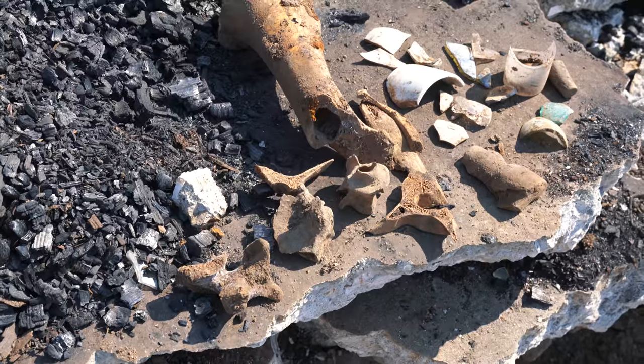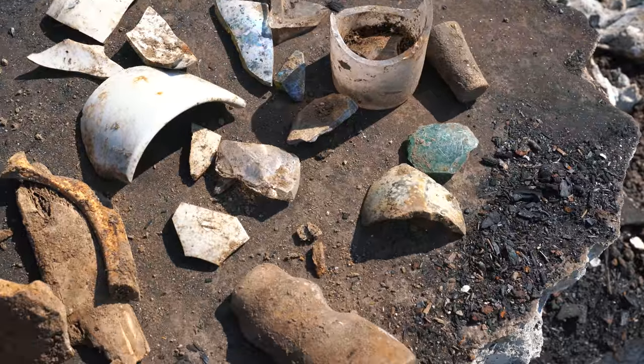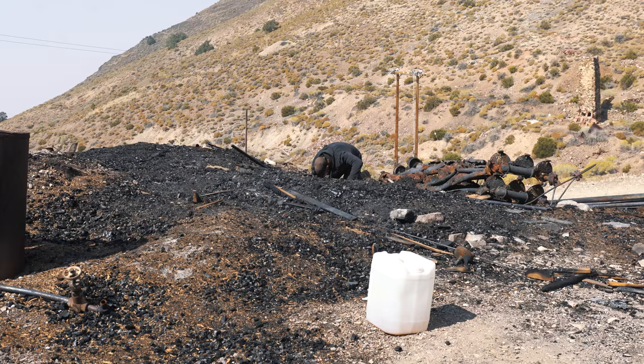Not even 5 minutes in, as you can see, there's a bunch of bone, a bunch of porcelain, and some bottles. This one's the bottom of one. This is like a cork stopper. There's stuff there. I just gotta find it.